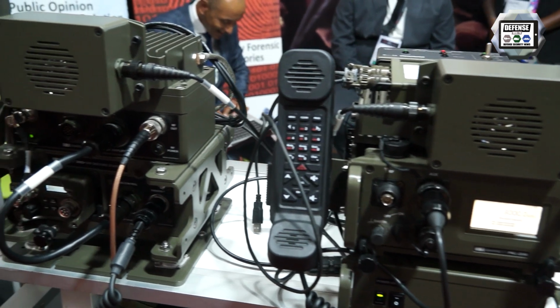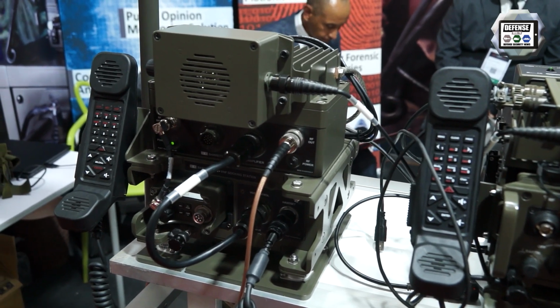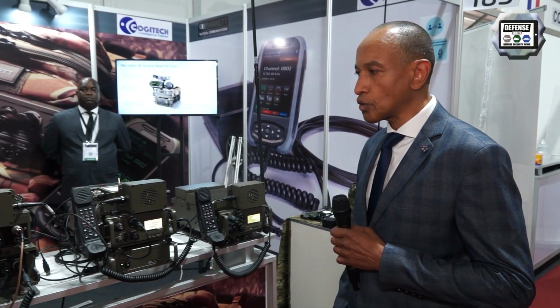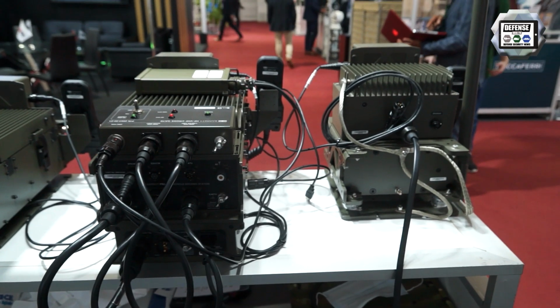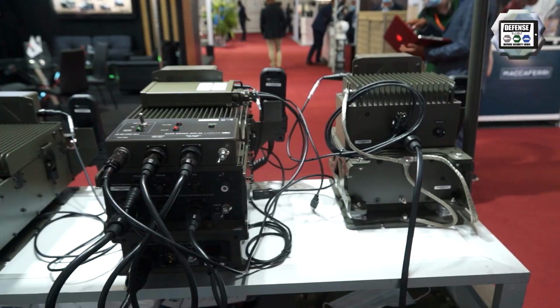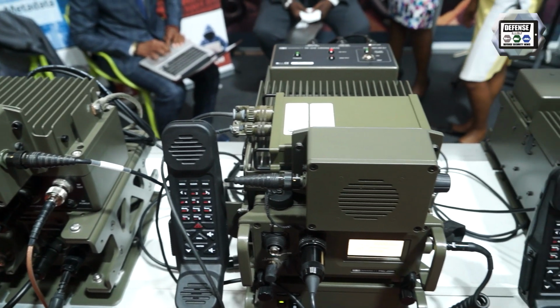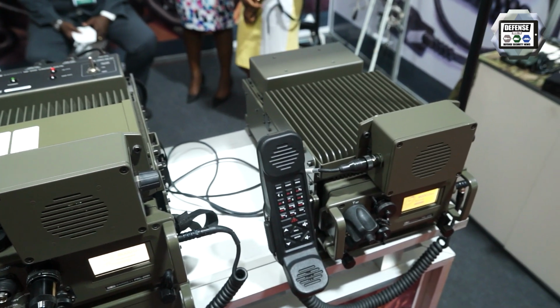Barrett has a very long history in HF Tactical, which is the main product of Barrett, and which is today the hottest product for African armies. Because, you know, Africa is a wide continent and many times we need long distance communication. And Barrett has especially developed this kind of product.